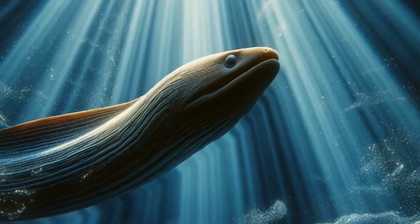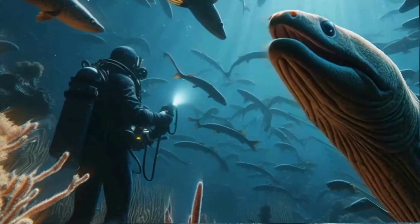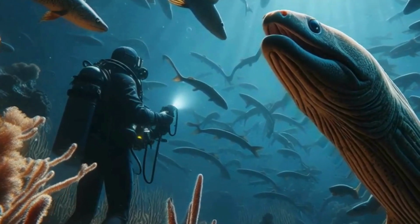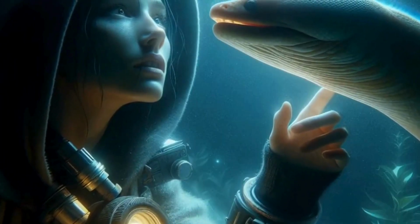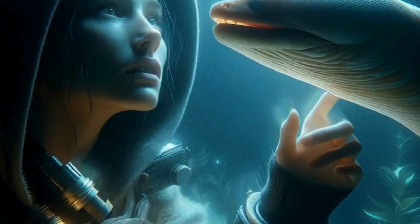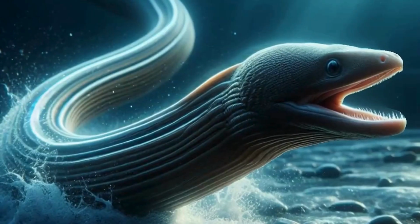So why do electric eels have these shocking capabilities? Well, it's all about survival. These electric shocks serve multiple purposes. Firstly, they are used for hunting. Electric eels can emit low-voltage pulses to detect prey in their vicinity, and when they're ready to strike, they unleash a high-voltage shock to immobilize their prey, typically fish and invertebrates.